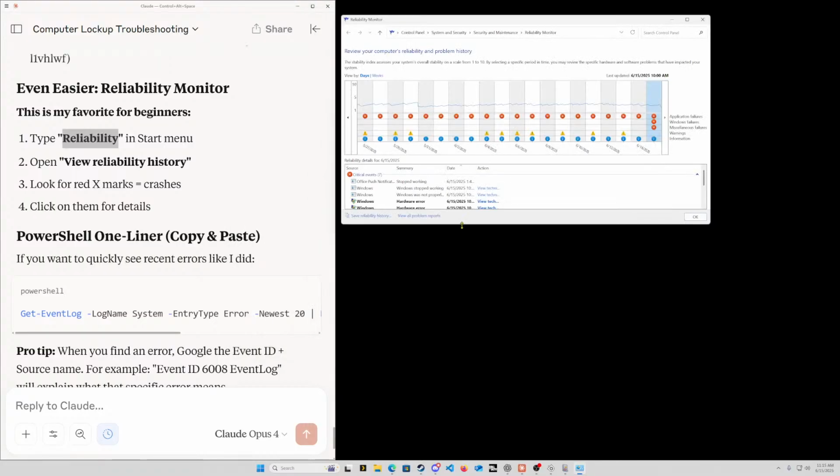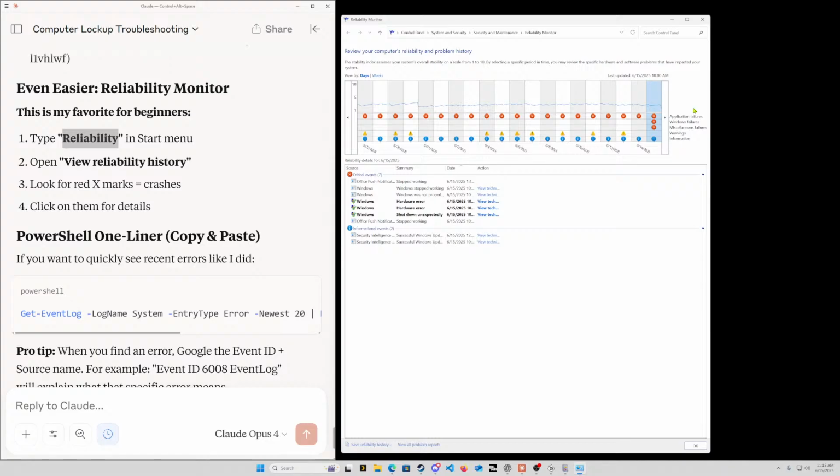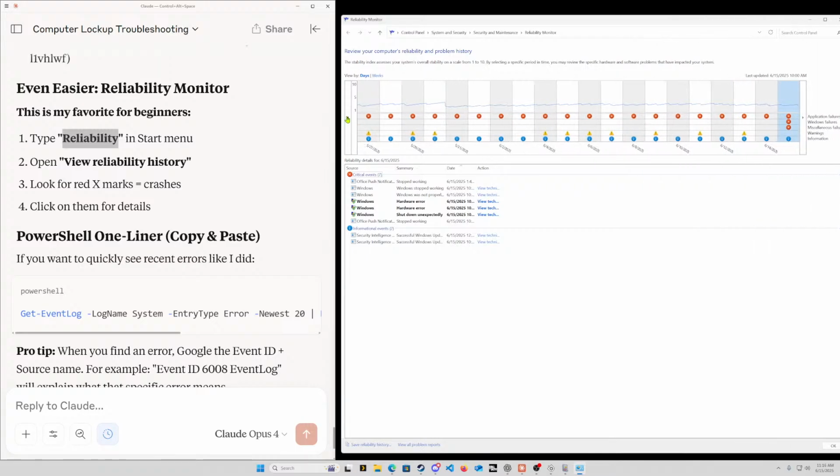This is interesting. I've not ever looked at this tool. So, kind of cool visually. Look for red X marks. They equal crashes. So if I had a crash, let's go back if I can. Alright, so basically in May, it looks like I had a bunch of different kinds of crashes.